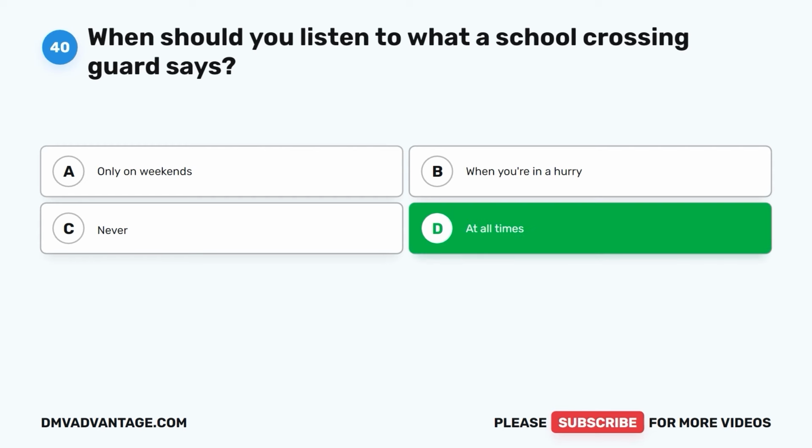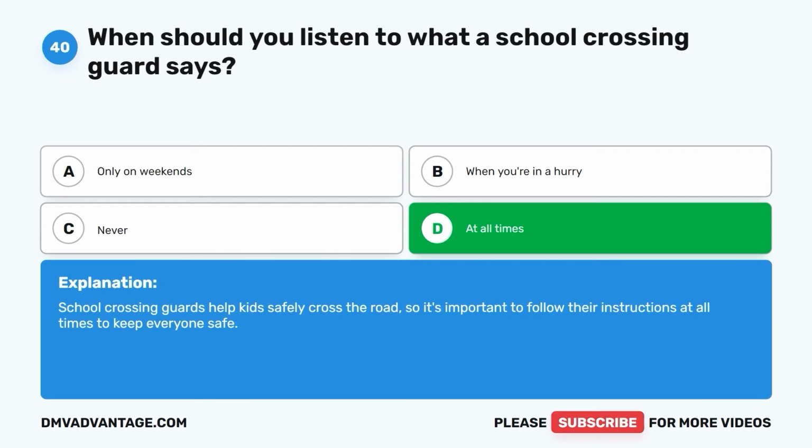The correct answer is D. At all times. School crossing guards help kids safely cross the road, so it's important to follow their instructions at all times to keep everyone safe.